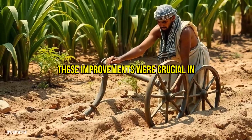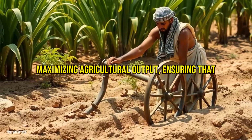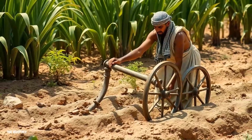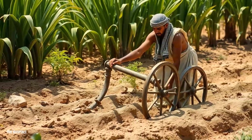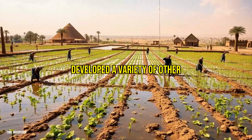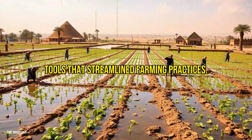performance. These improvements were crucial in maximizing agricultural output, ensuring that the population was well fed even during periods of drought or flood. Alongside the plow, the Egyptians developed a variety of other tools that streamlined farming practices.